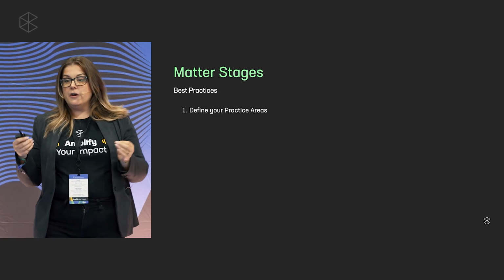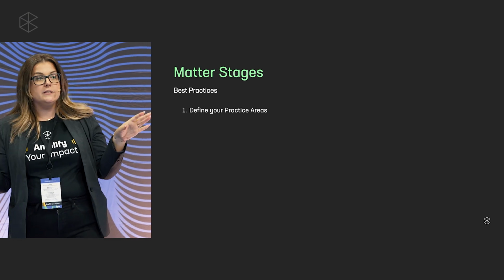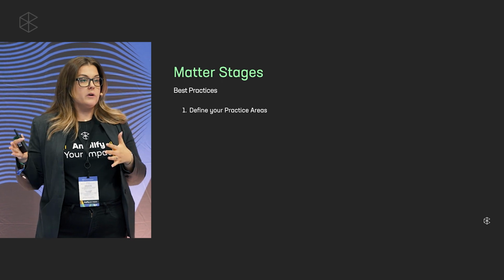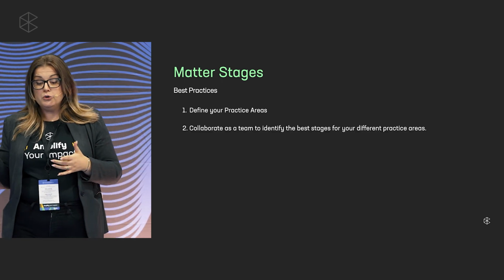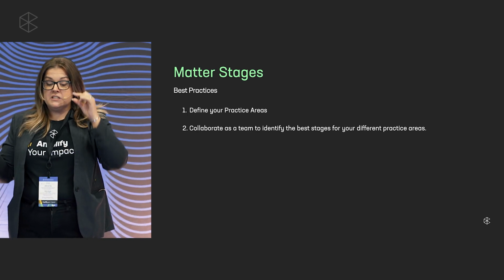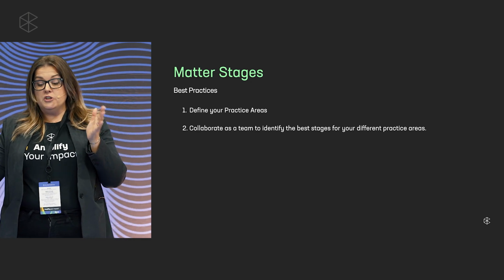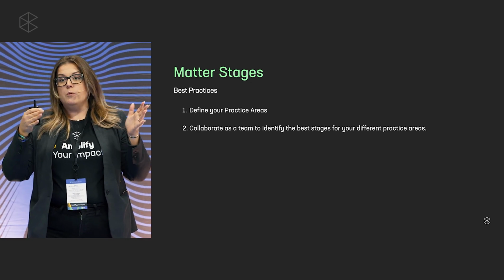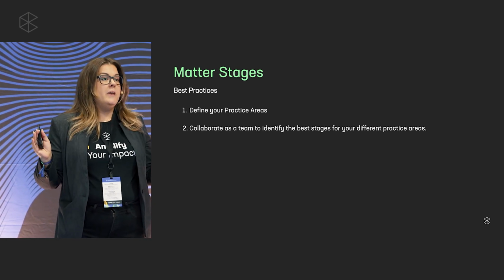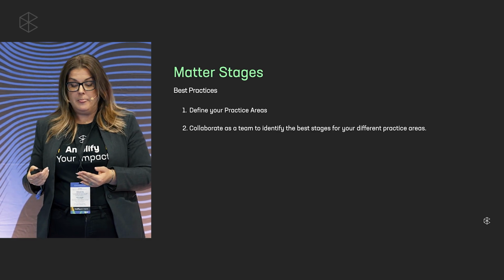First, practice areas are foundational and they're defined in settings. So don't start this without first defining what type of work you do and how you want that work to be undertaken. Second, for buy-in, ensure that you are doing this as a team, that you identify what those big milestones look like, and that it's particularly under each practice area, so that you can help define those Matter Stages. Doing it in isolation means you won't get buy-in. Make sure that your paralegals and your administrative assistants are involved in this conversation to help.